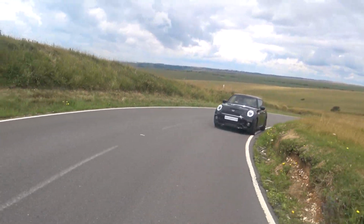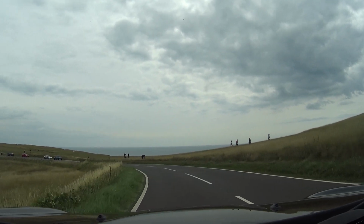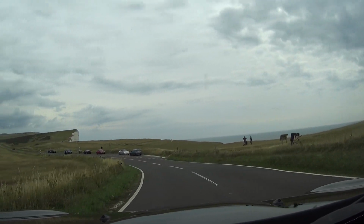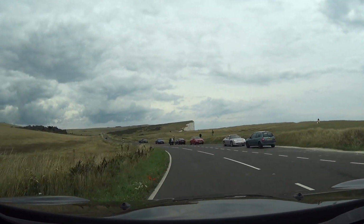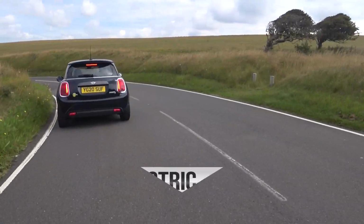So here we go, guys. Performance of these cars, in theory, this should be quicker. This is 60 in 6.8. That is 60 in 7.3, but the power is delivered quicker in the Cooper electric.